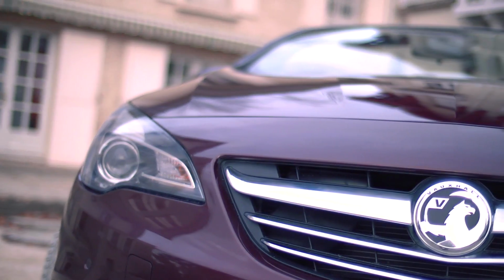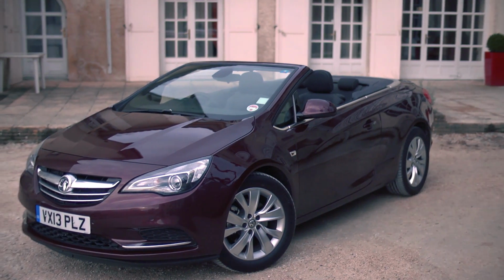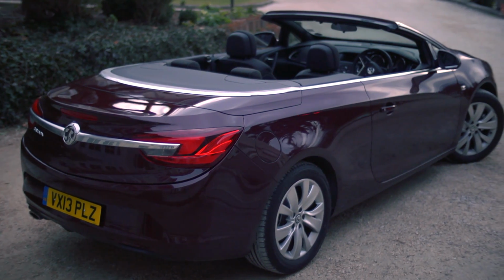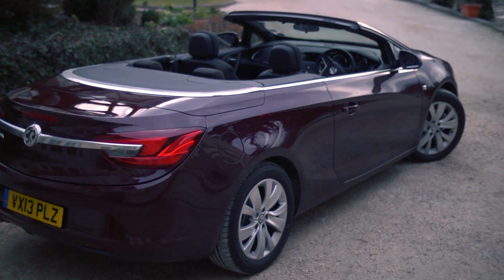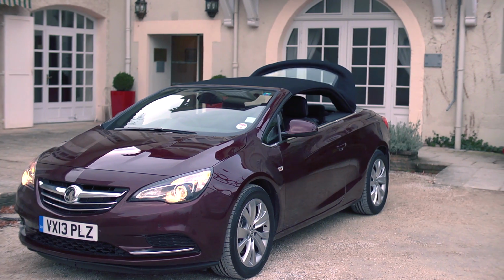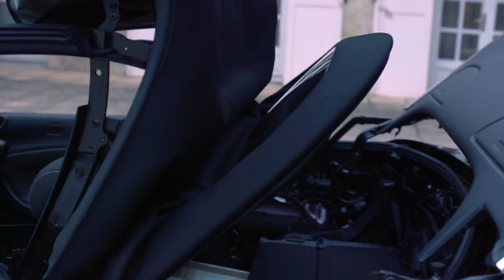The Cascada, silly name aside, is a rather handsome beast. Its designers took time to make sure that not only does it look good with the hood down, but also with it raised, because, well, that's where it'll be for most of its life. They also made that roof strong so you can take it through a proper car wash. Not only does it look good, but it won't be a pain to clean.